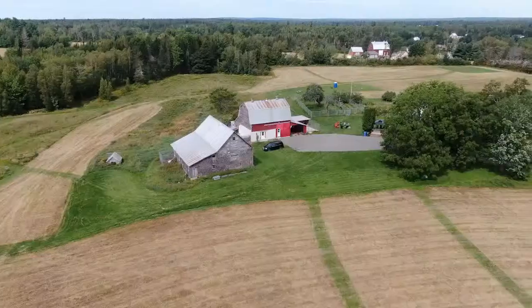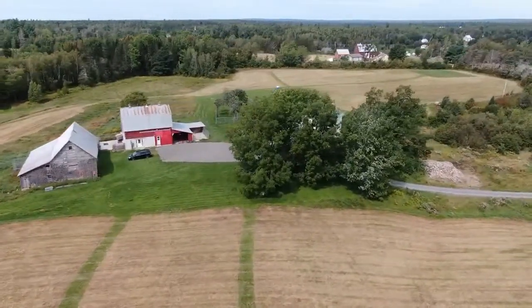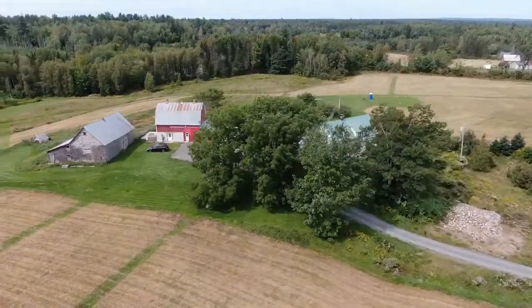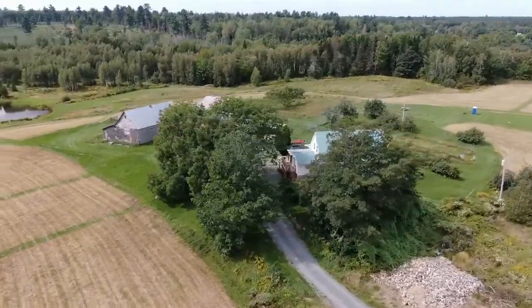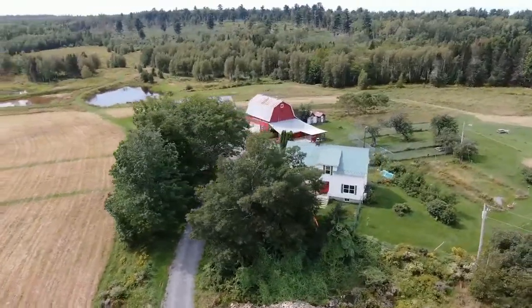Actually, I'll show that again for anyone who wasn't in right at the beginning. We have a bit of a wild cucumber problem. I want to say it's a problem. So the video is going to swing around here, and in between the wood pile at the bottom right and the house, there's this big swath of a vine, and that is all wild cucumber. That is just a crazy amount of wild cucumber. Yeah, it's insane.